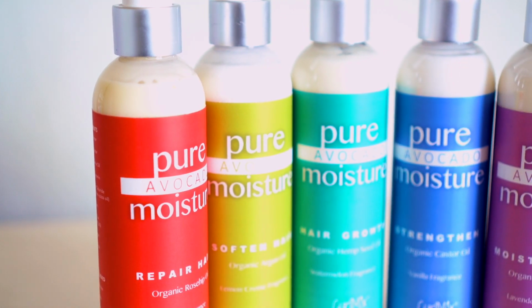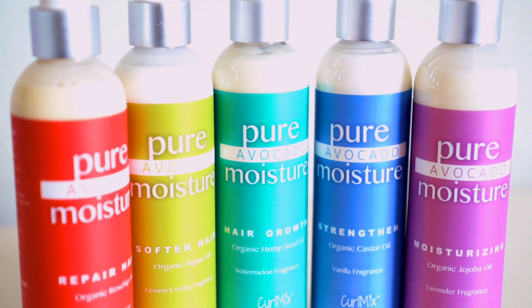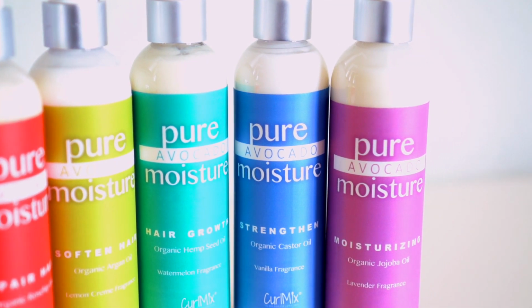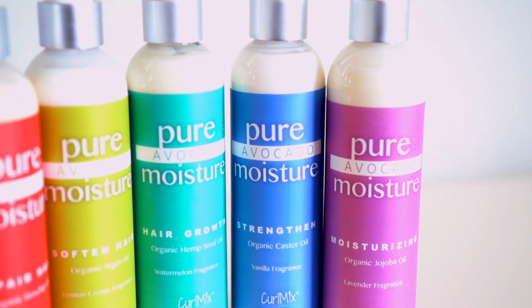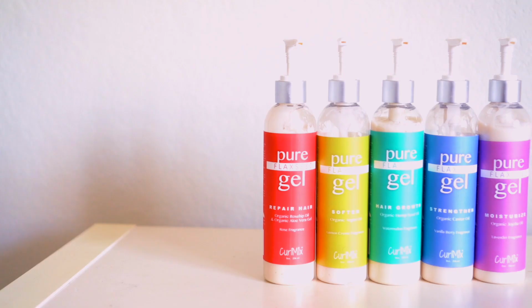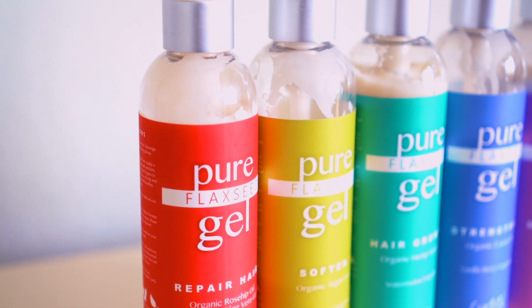So one of the products that they made ready-made that was chosen by their curl mixers is their pure avocado moisturizer. The key ingredient in this mixture is avocado butter, which has a lot of conditioning qualities. I even use it sometimes in my homemade mixtures, and it's got a buttery soft texture that really helps nourish and hydrate the hair. Next is the brand's #1 bestseller, and that is their pure flaxseed gel.